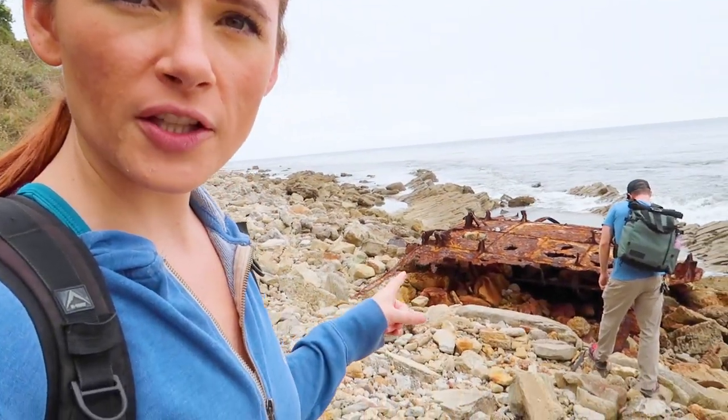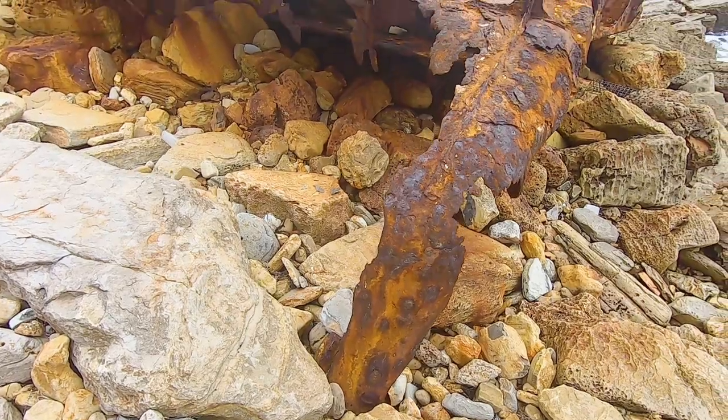So we've come across our first major piece of the ship. It's right here, this big rusty hulk of something. I'm not 100% sure which part of the ship this is. We're gonna go around this corner and then there should be a lot more of the ship to check out, which I will give you some info about then.